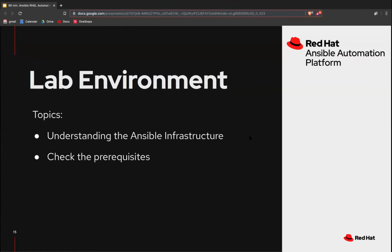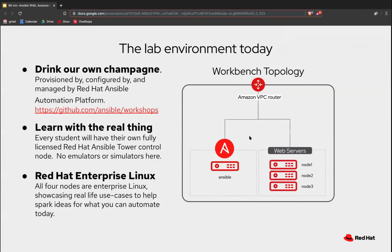And then the lab environment that we have today. If you accessed that link and got a workspace, one of the best things that Red Hat does is we drink our own champagne. So the lab environment today was provisioned, configured, and managed by Red Hat Ansible Automation Platform. We all use it. I use it for my home. We're using it for this lab. And you're actually learning with the real thing.